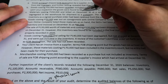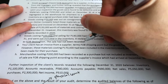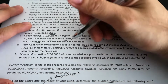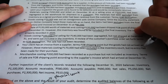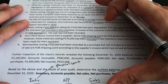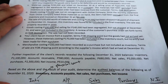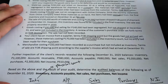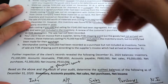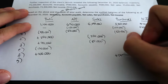Let's go to letter G. Your client has an invoice from a supplier. You're the buyer here, tama? Terms FOB shipping point, but the goods had not arrived yet. However, these materials costing 170 had been included in the inventory count, but no entry had been made for their purchase. Okay, so uulitin natin. You are the buyer, shipping point, hindi pa nag-arrive yung goods, in transit pa rin. So it means dapat tama lang, included na siya dapat sa inventory mo, kasi pag shipping point, once na ship, part of your inventory na. Tama? So tama lang yung included sa inventory. But no purchases daw, so dapat you record purchases 170,000. Adjustment letter G.